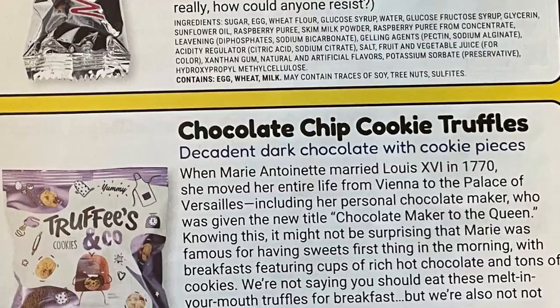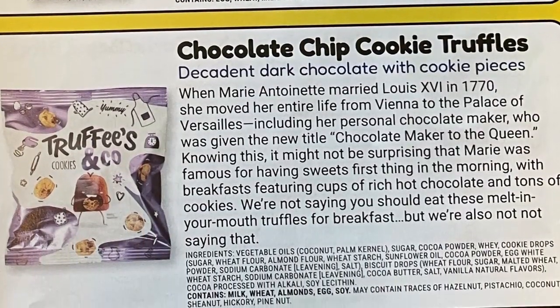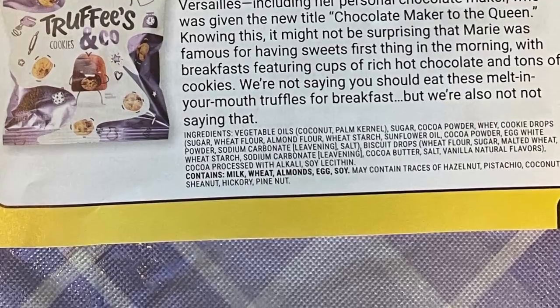Next, we have chocolate chip cookie truffles, decadent dark chocolate with cookie pieces. When Marie Antoinette married Louis XVI in 1770, she moved her entire life from Vienna to the Palace of Versailles, including her professional chocolate maker, who was given the new title Chocolate Maker to the Queen. Knowing this, it might not be surprising that Marie was famous for having sweets first thing in the morning, with breakfast featuring cups of rich hot chocolate and tons of cookies. We're not saying you should eat these melt-in-your-mouth truffles for breakfast, but we're also not saying that.